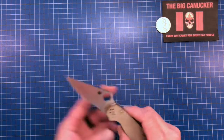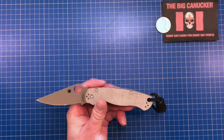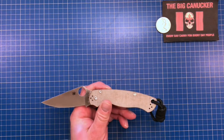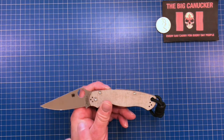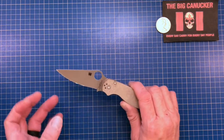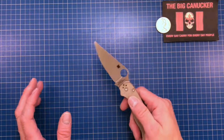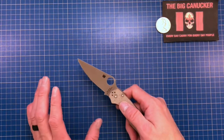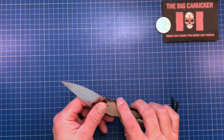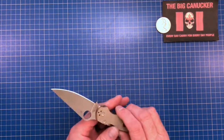Now, the only thing about this, and some people may not even see it as a bad thing, is Cruwear is not a stainless steel, so it will develop a little bit of a patina over time. Plus, if you cut an apple or an orange and you've got the acidic juice on there, wipe it off. Otherwise, you're going to have yourself a stain on there, and that's just part of life with Cruwear.